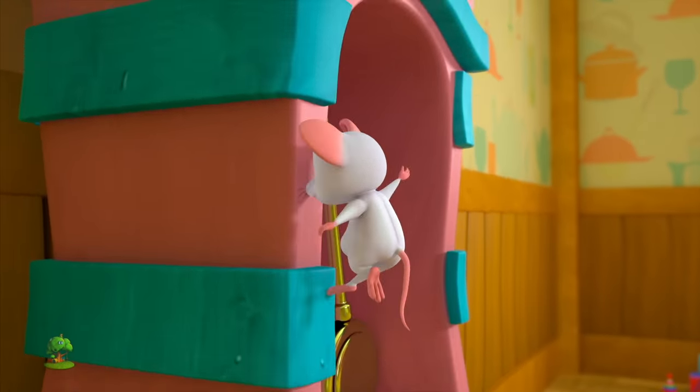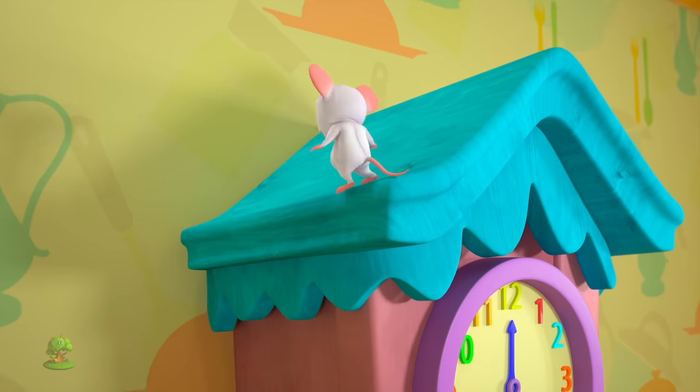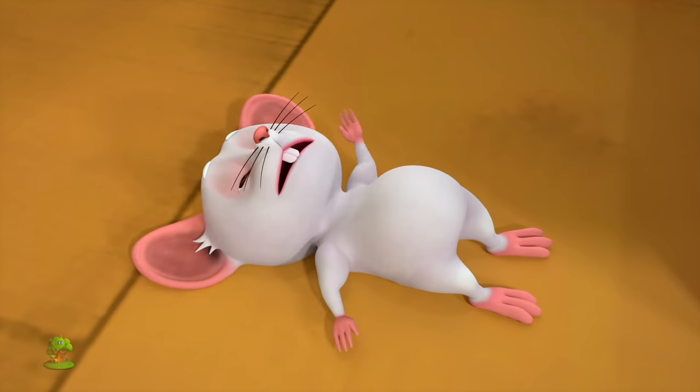Hickory dickory dock, the mouse went up the clock. The clock struck five, the mouse ran down. Hickory dickory dock.